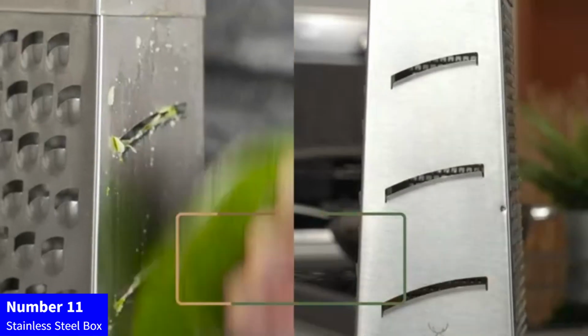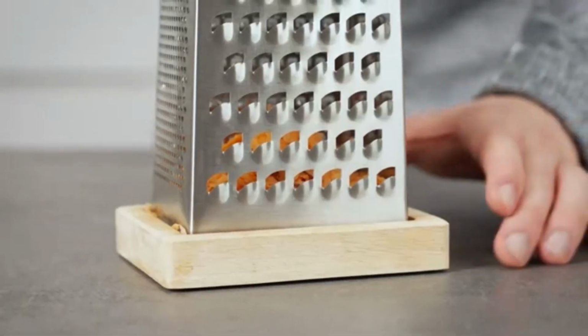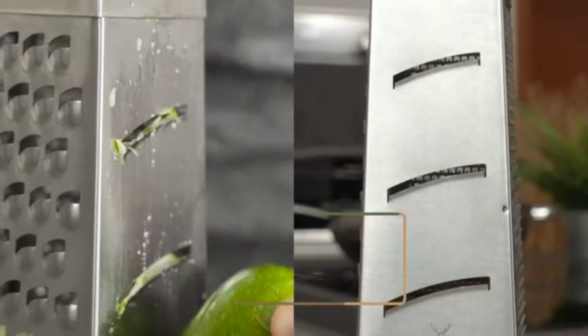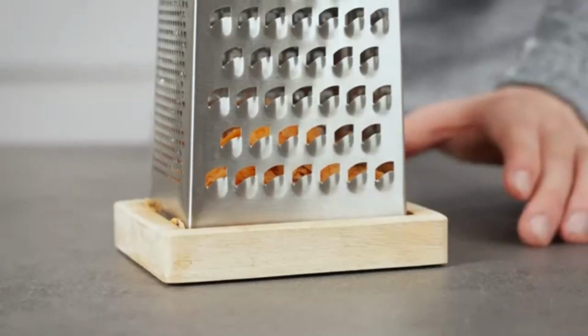Number 11. Stainless Steel Box Grater. Add a pop of color to your kitchen with the Rachael Ray Tools and Gadgets Stainless Steel Box Grater in vibrant teal blue. This versatile grater effortlessly tackles vegetables, chocolate, and hard cheeses, adding convenience to your culinary adventures.